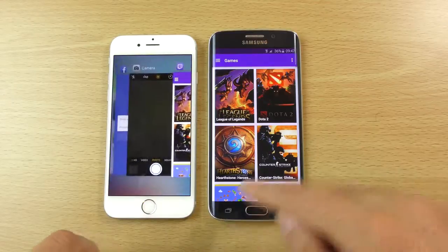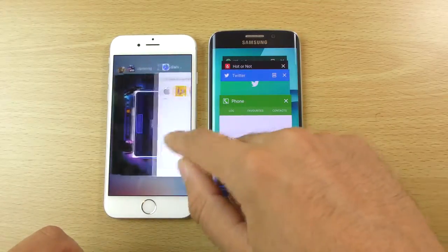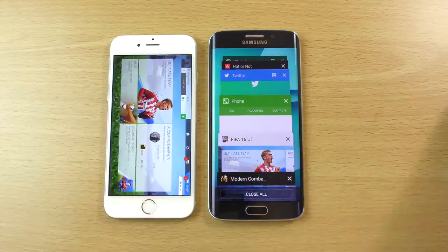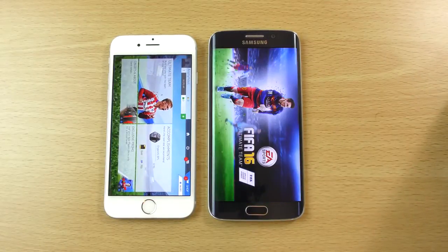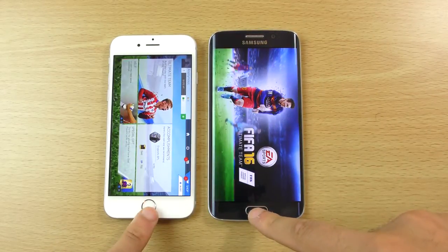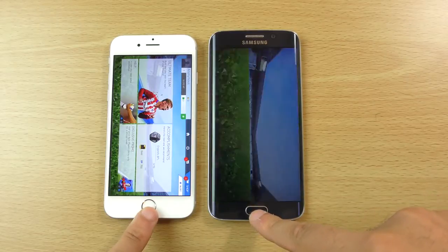What about some games? FIFA. You can see straight back in there, whereas we do get a reload on the Edge.